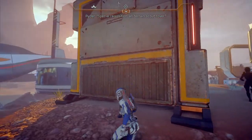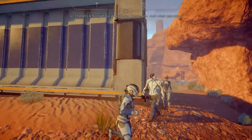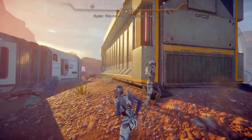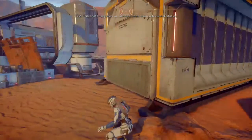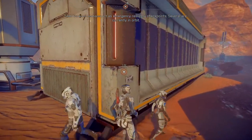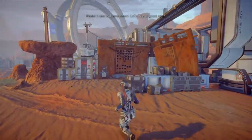Special requisition. All-terrain scout rover. A Nomad. 6-wheel drive. Jump jets. Just what you need. I might be drooling a little bit. This must be what Clancy meant. The crate requires an access code from a forward station. Forward stations act as emergency resupply checkpoints. Several are currently in orbit. I can call one down. Let's find a good spot.